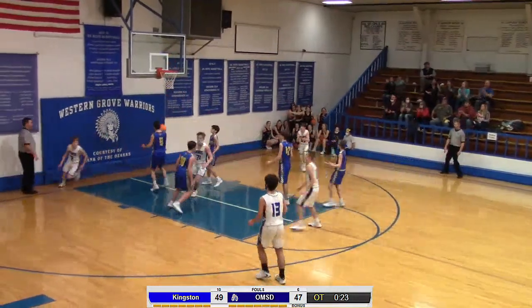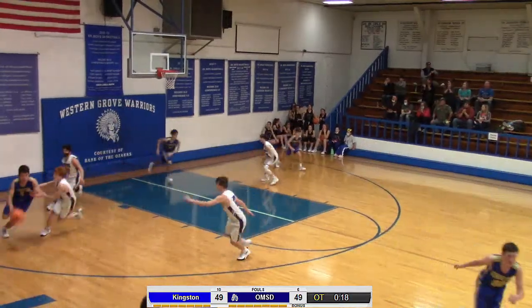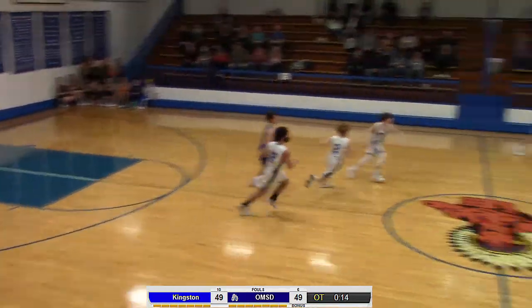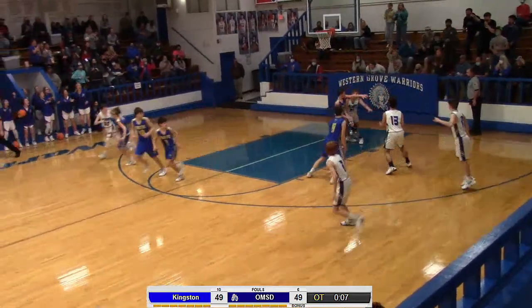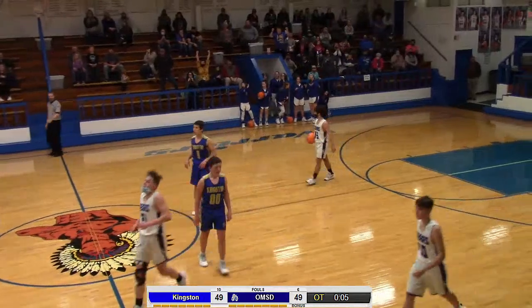Ozark Mountain basketball. Cooper Baker with a bucket. 49-49. A lot of pressure on him. Humphrey with the basketball. Gets it across to Woods. Woods misses the shot. Collins with a rebound. Collins gets it to Fields. We've got a timeout, Ozark Mountain.